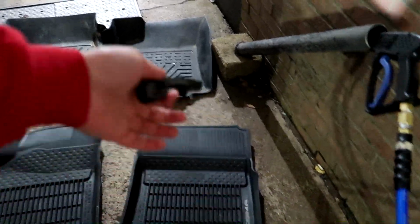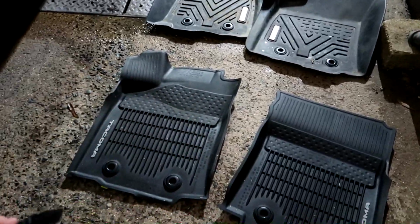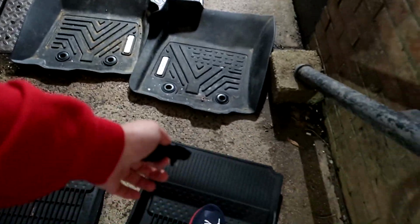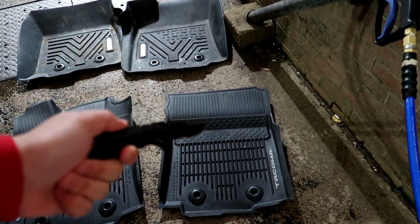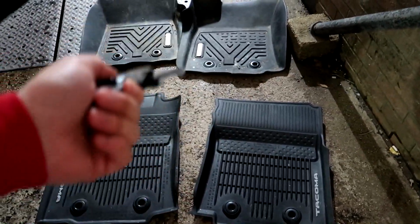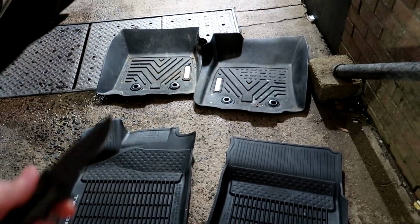I like these because they have the Tacoma badging, kind of brings the truck together. And these cover up higher. These cover higher than those do. So that's why I'm shading them out. I like that length. I wish there was long this way and long that way, but unfortunately we don't have that. So time to wash them.